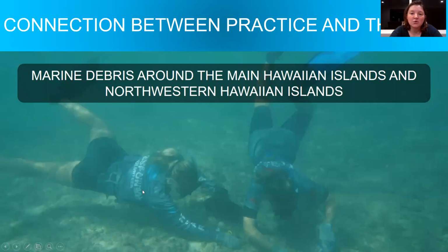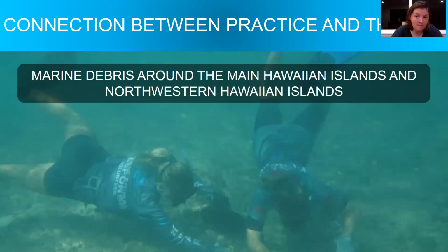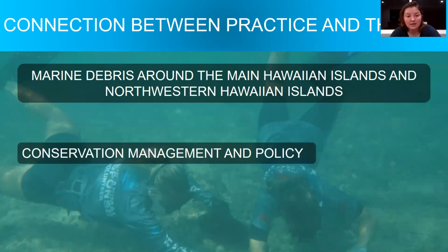So some connections between practice and theory. Marine debris around the main Hawaiian Islands and northwestern Hawaiian Islands are heavily studied in my MS program. So I got to learn about that in my courses, but then also practice it by actually going out and removing marine debris around the main Hawaiian Islands.